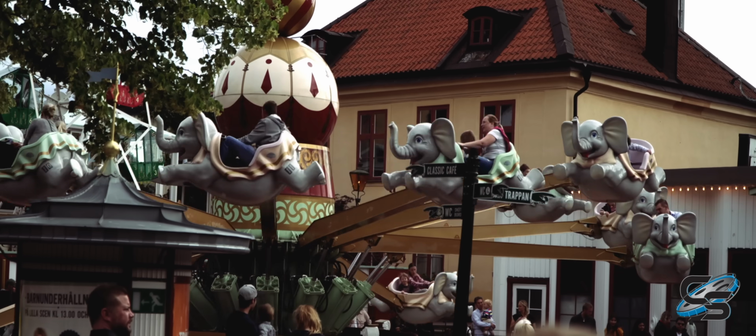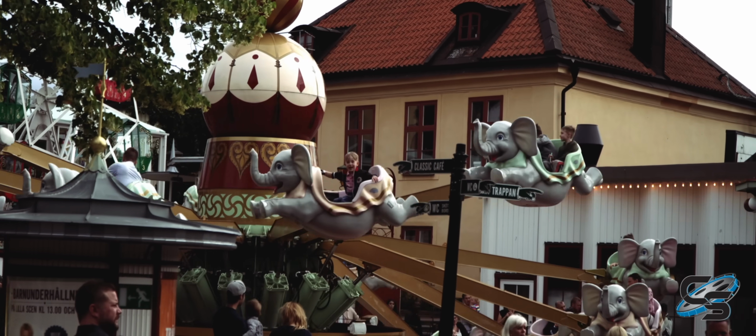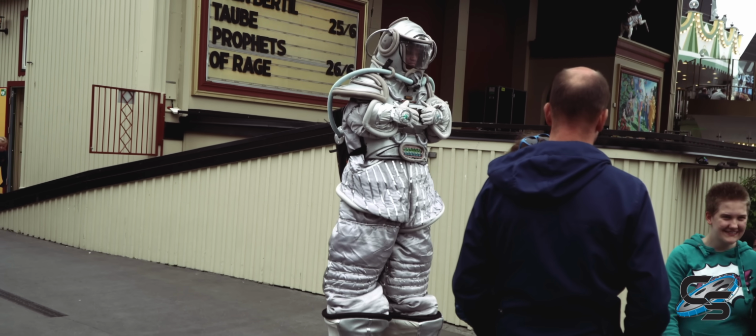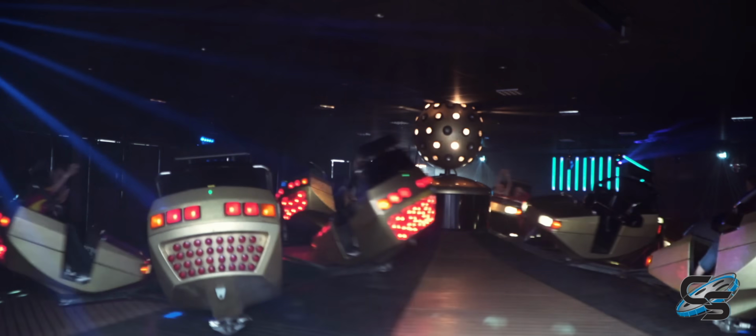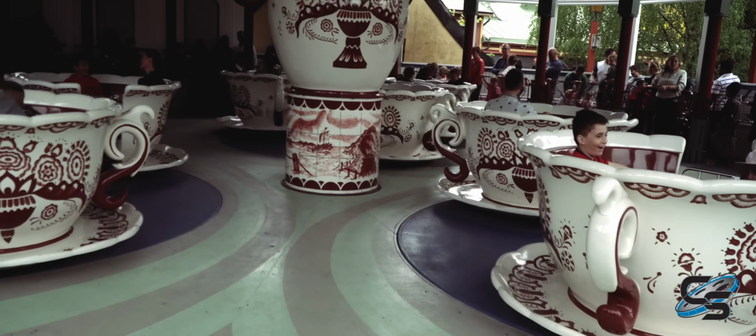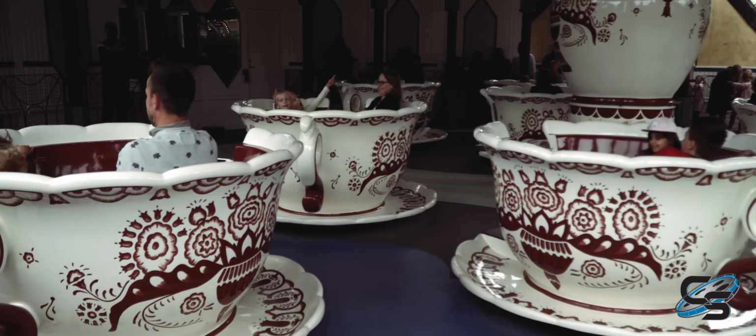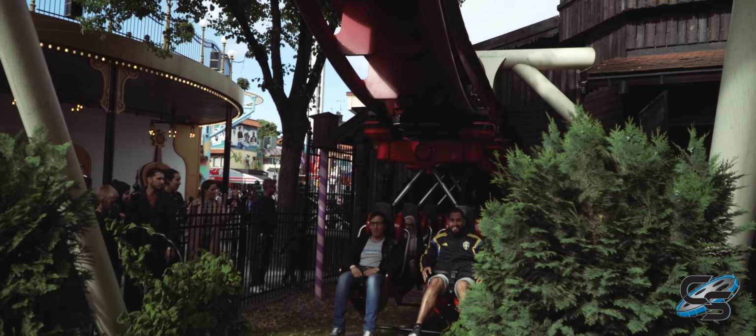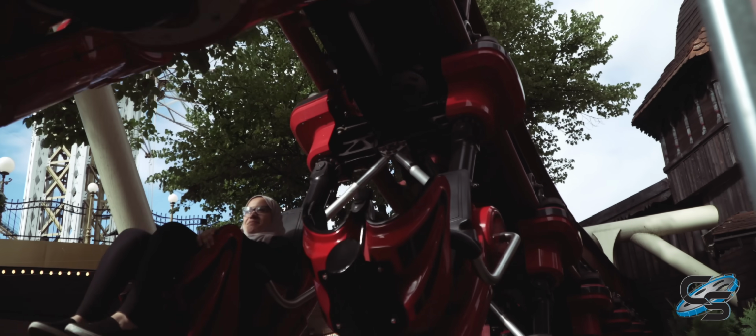So the location is absolutely beautiful, and in general, I would say Gröna Lund has a lot of charm. Even though there isn't theming, the park has just so much character. Presentation-wise, it is excellent, because you don't have to have theming in order to make a park look good. They make sure that Gröna Lund just looks nice. And as with parks like this, there's always something to look at. Everywhere you turn, there's another ride, there's another roller coaster.